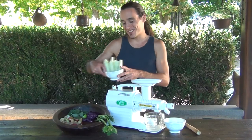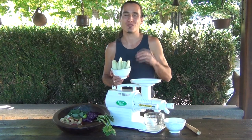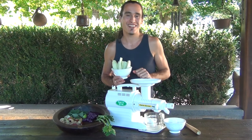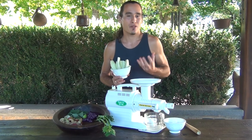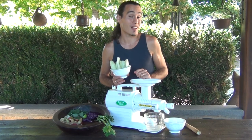The first one here, this is cucumber. And cucumber, so long as you keep the skin on it, is really high in the mineral silica. And silica is necessary for building collagen. It's the foundational mineral present in these tissues. It makes up your hair, your skin, your nails, and your intestinal lining.